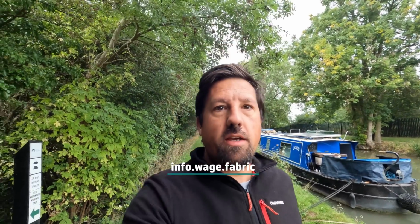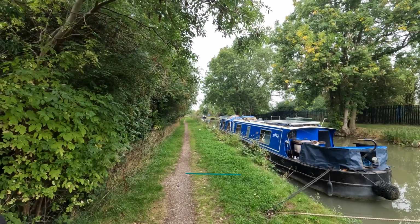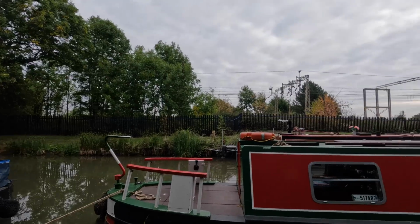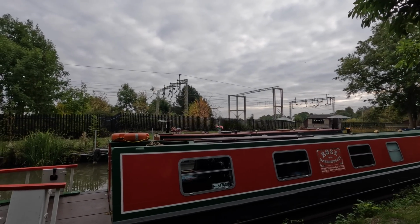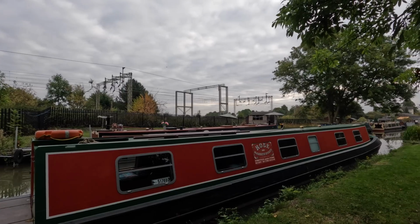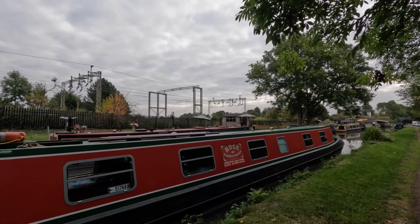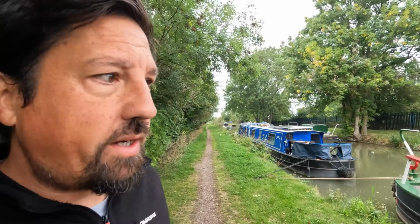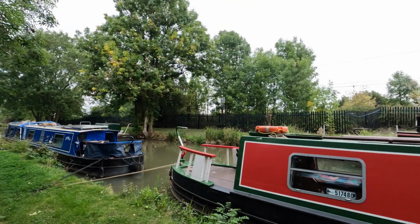So yeah, great mooring spot here. Comes with a proviso. You've got to like your trains and not be bothered by them, because that is a mainline train line, and all sorts of stuff comes down that, from the sort of Pendolinos through to heavy freight trains. So if you're bothered by that sort of thing, then not great, but we've been bothered by nobody. Super quiet stretch.